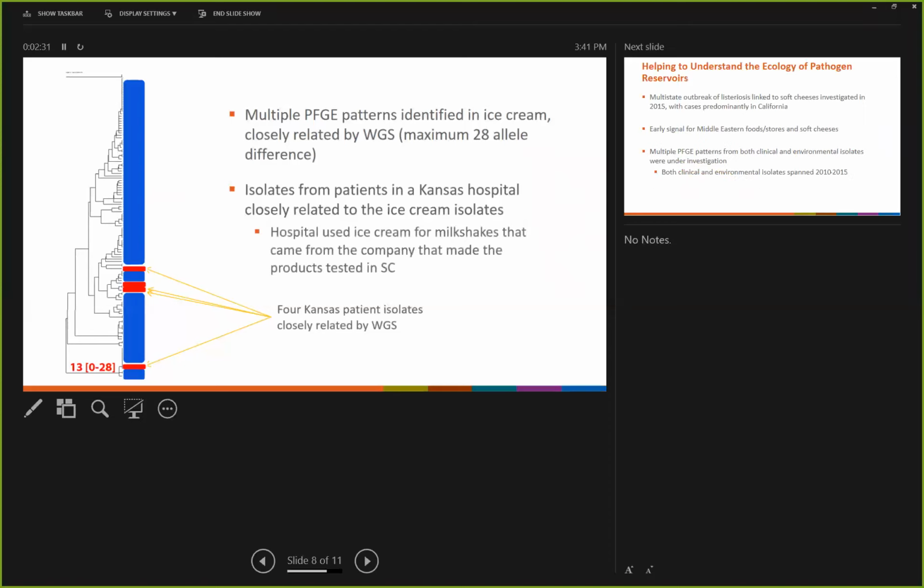And it turned out that that hospital actually was using ice cream from this company to make milkshakes at that facility. And of course, this led to a broader investigation that actually ended up implicating another production facility, but again was a really good example of that product testing combined with the sequencing tipping us off to identify a linkage of illnesses to an outbreak.